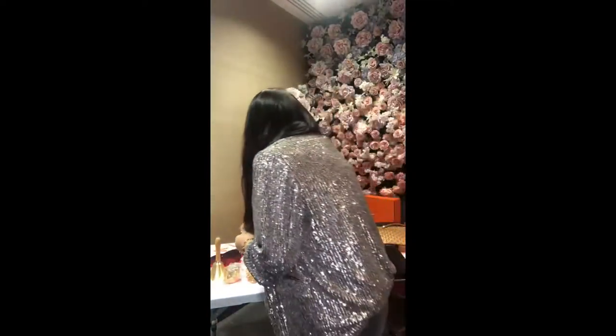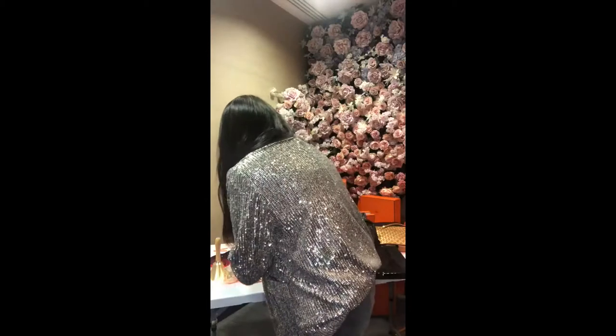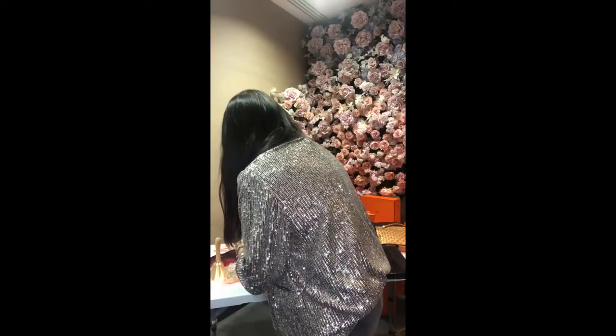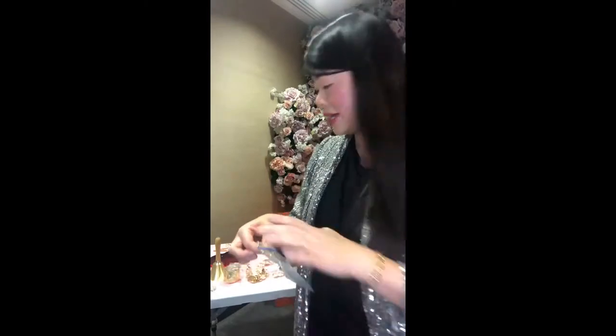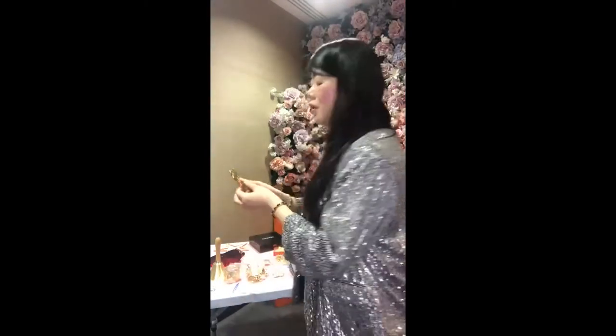Let's see, what else do we have? Let's put that back. Another more vintage jewellery. We have this. This is actually really, really cool. This is a Dior brooch. This is a Dior vintage brooch. How stunning is that? That is just such a beautiful, really large statement size.